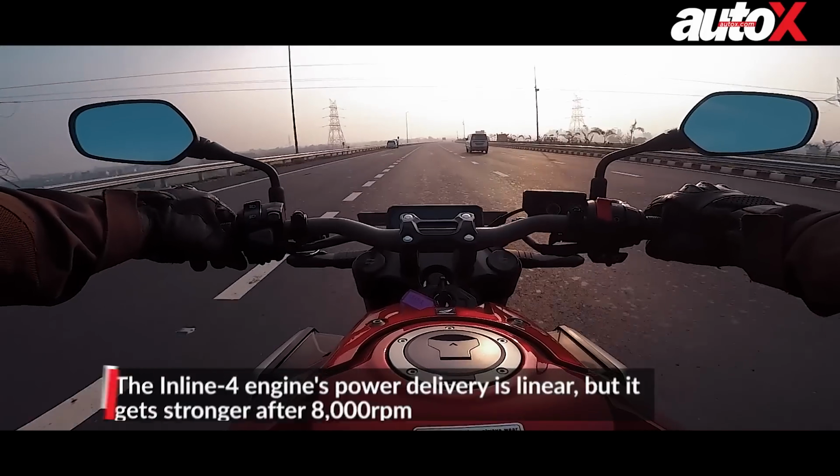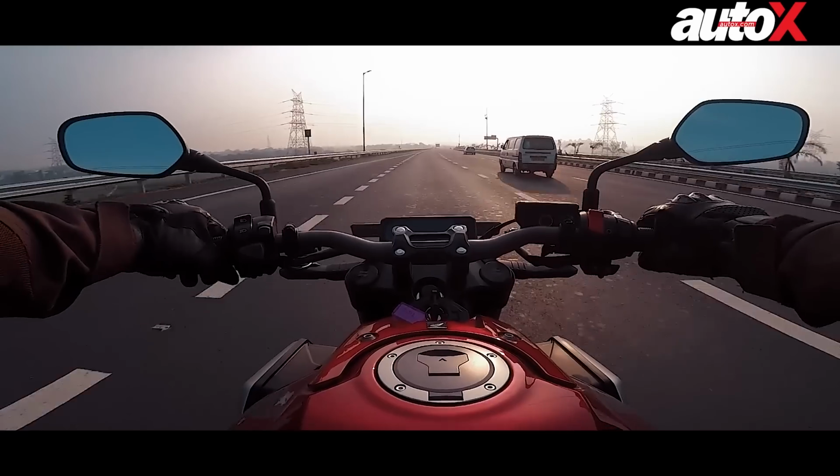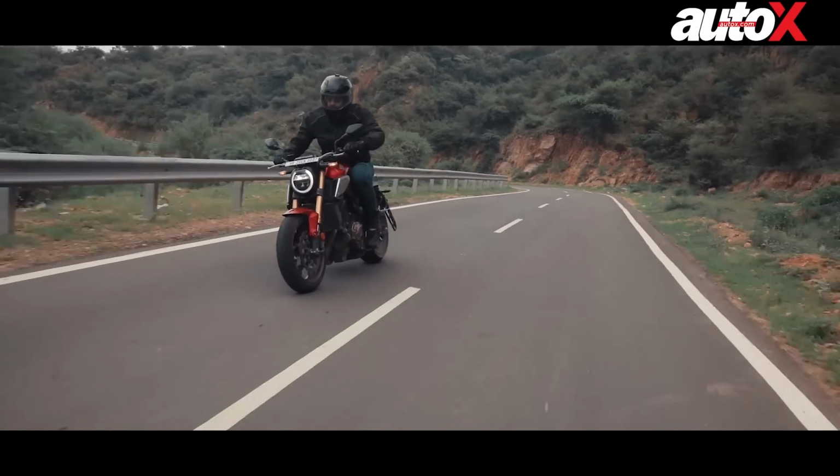It revs all the way up to 12,000 RPM, and it also makes quite sweet noises. So I really love it. But even in the low range, it's really nice.